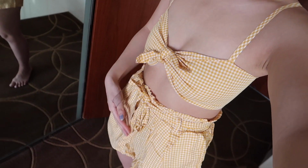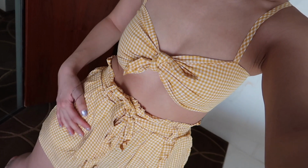Bandeau tank top with the matching shorts. It's super wrinkly because I had it folded in my suitcase. But it's from Forever 21. Thank you so much to Forever 21 for these clothes for this trip. All of them are super nice, but they're also really summery. So I'm hoping we get good weather in other parts of China so I can show you guys.